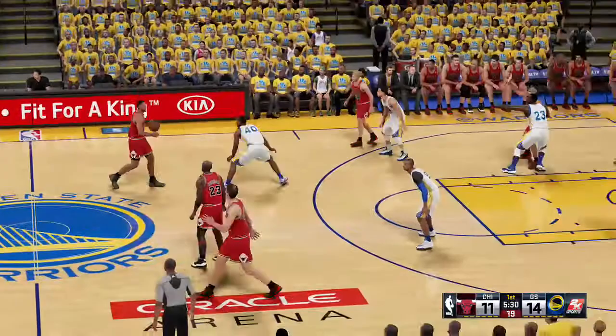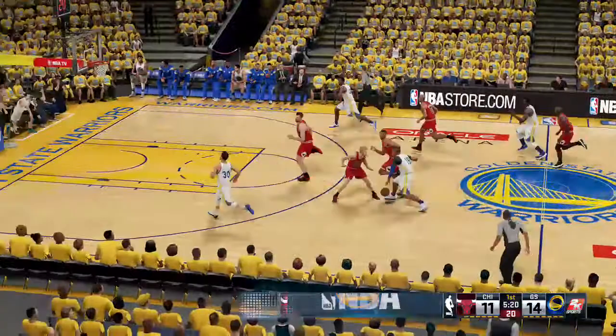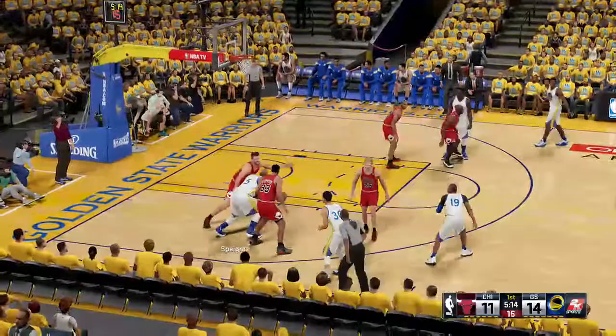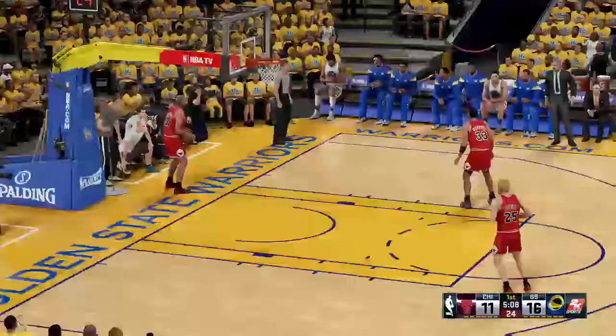Pippen kicks to Kerr. He feeds it to Jordan. Spates with the block. No doubt he's struggling right now from the field. Let's see if he can get it going this quarter. Barbosa passes to Spates. 13 feet away, and he gets it to go. Spates! And now a 5-point Warrior lead.